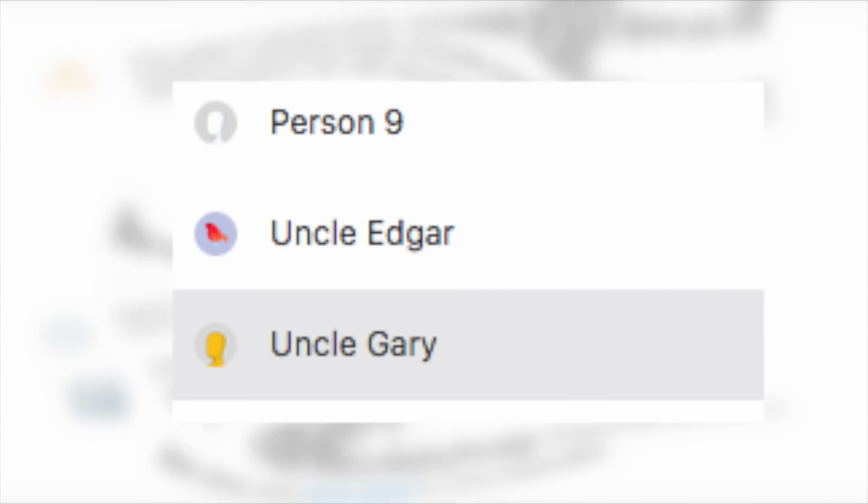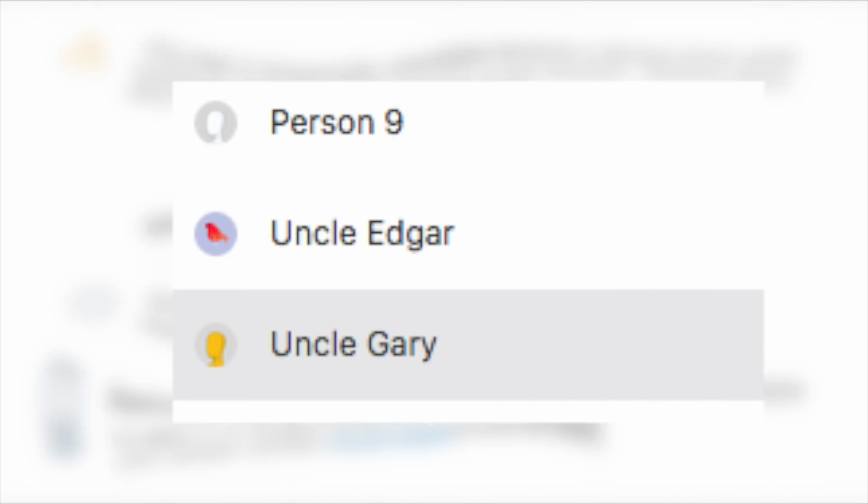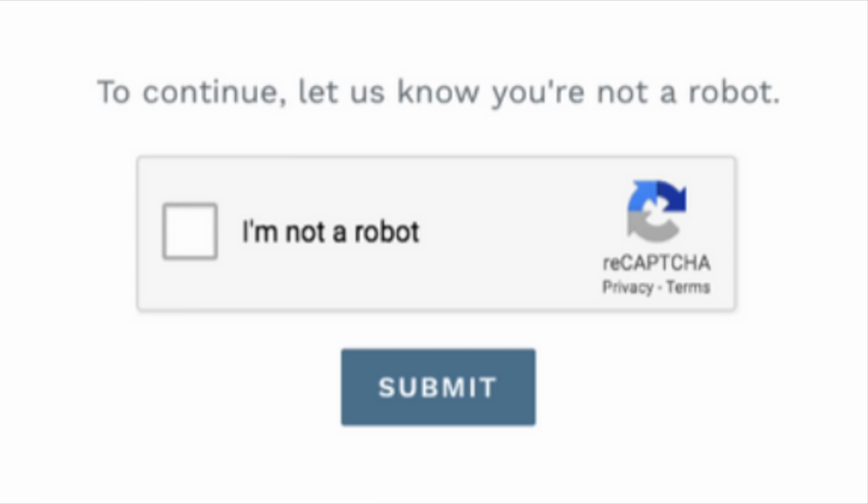The goal is to get as many Chrome users in queue as fast as possible. Prior to reaching the queue, you would have noticed the checkpoint. At this checkpoint, you will have to solve a CAPTCHA to access the queue. This is very efficient for minimizing bot purchases.